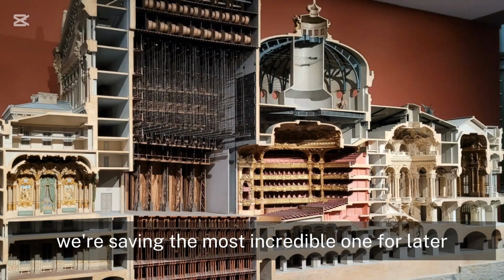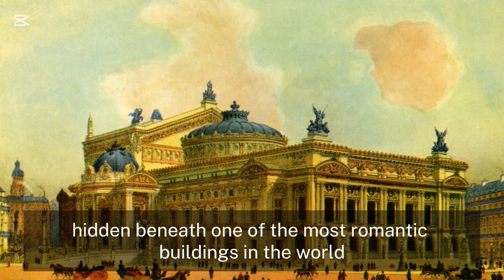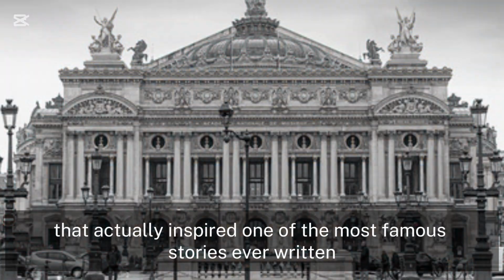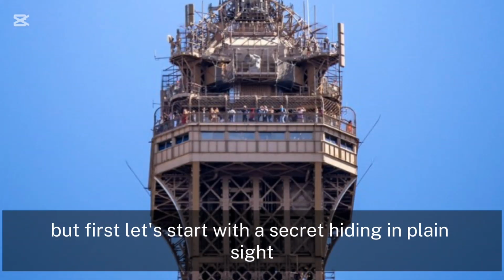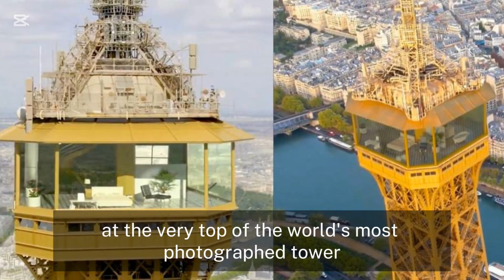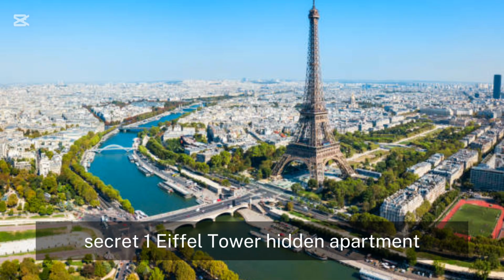We're saving the most incredible one for later, a secret room hidden beneath one of the most romantic buildings in the world that actually inspired one of the most famous stories ever written. Stay until the end for that one. But first, let's start with a secret hiding in plain sight at the very top of the world's most photographed tower. Secret 1. Eiffel Tower hidden apartment.